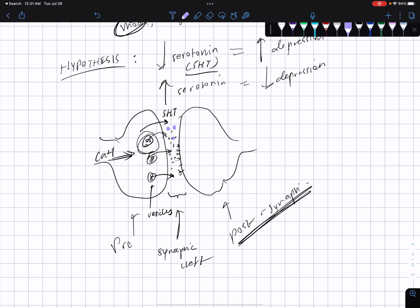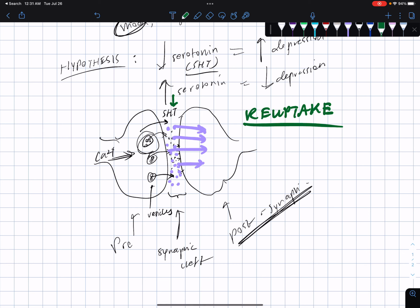So now we've got a bunch of serotonin in the cleft. Some of it will be taken up by the postsynaptic neuron because we've got all of our receptors, but some of it will be left over. And when it's left over in this synaptic cleft, a process called reuptake occurs. And reuptake is basically when the presynaptic neuron is going to start reuptaking those serotonin neurotransmitters back. So basically it's to make sure that there's less serotonin just lying around in the synaptic cleft.